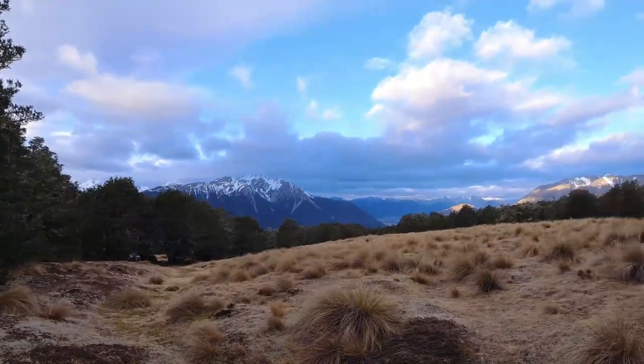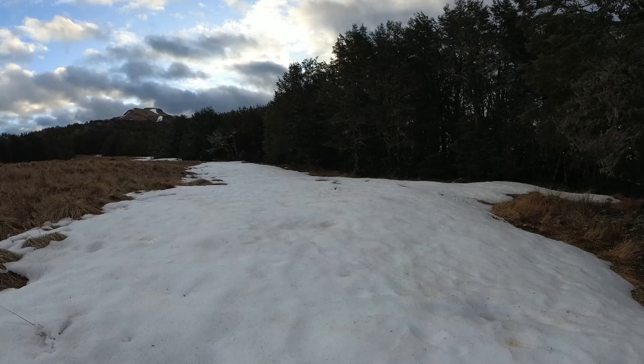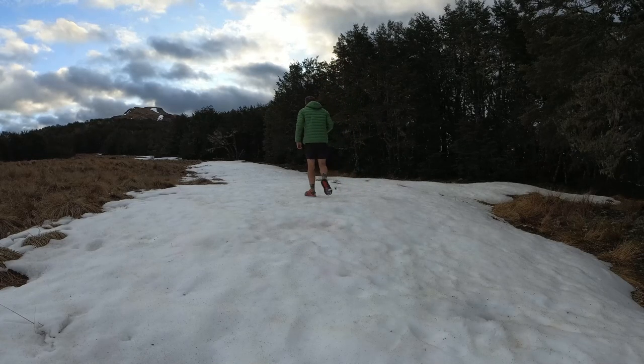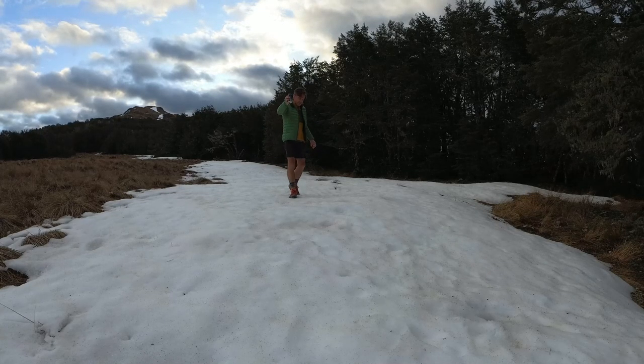Really happy with that position there, nice and sheltered. Awesome views, no wind, and best of all, so far, no sandflies. So maybe with the altitude, it's too far from sea level for them. So they're down there, they're not here. Happy days. Cheers.